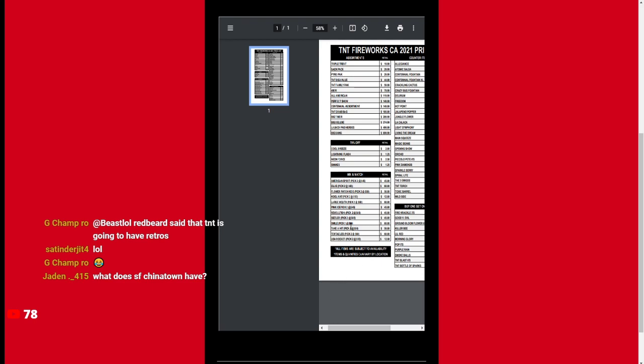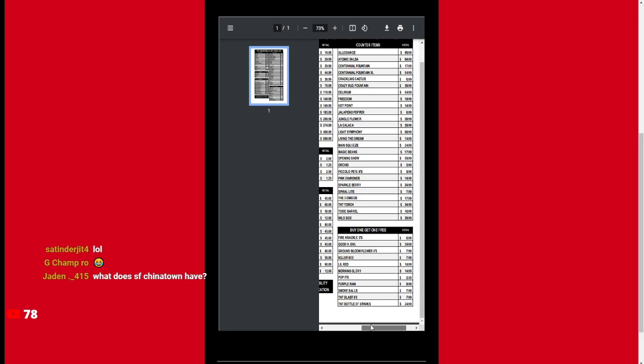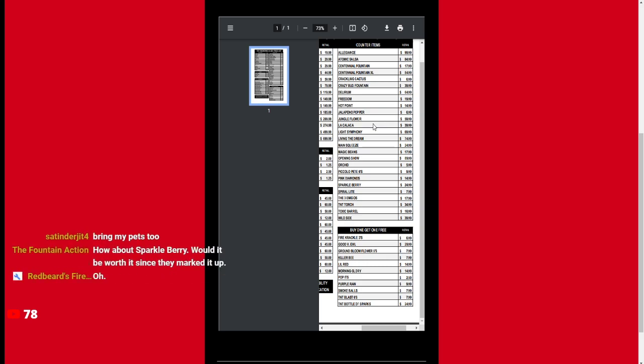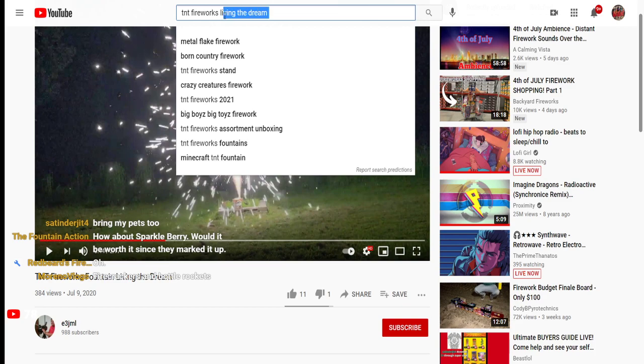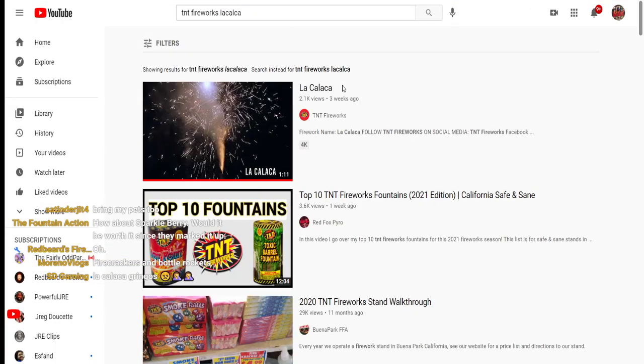So one thing that we didn't see, where is Lakaka? Lakaka. It's $40, very similar to Wild Side. Same price range. Redbeard's a really big fan of his color effects. I don't know why it's not on this. So the Lakaka. I know I'm saying that wrong, but whatever.